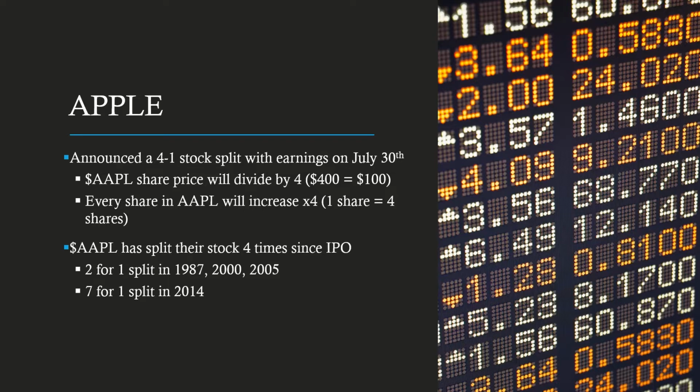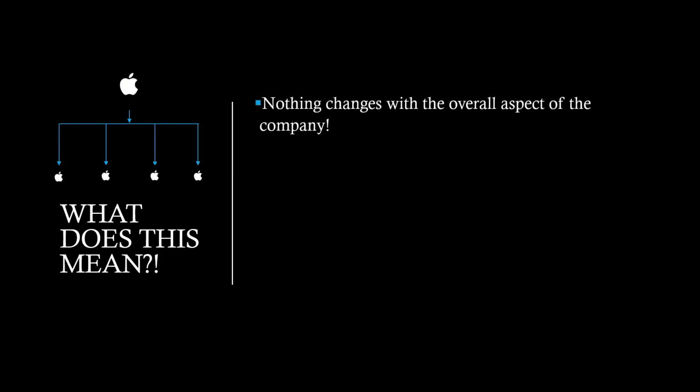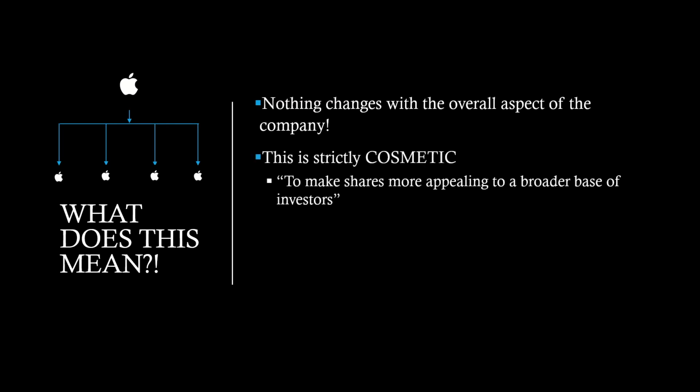So you're probably wondering, what does this even mean? Like, is this good news? Is this bad news? And really, in regards to Apple, it really doesn't change anything with the overall aspect of the company. This move is strictly cosmetic, and Apple was quoted saying they decided to split their stock to make shares more appealing to a broader base of investors. So they just want to look out for the common investor and want them to have access to buying Apple stock. Okay. But because of this split, there is a potential for increased demand of the stock.